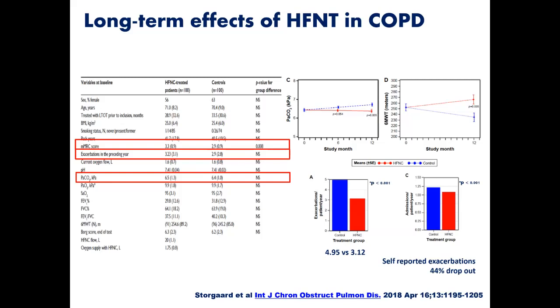There are issues with the study, not least the 40% or 44% dropout rate, but nonetheless this is a very interesting study and certainly begs the question as to whether high-flow nasal therapy might be additionally beneficial in this patient group used in this way.